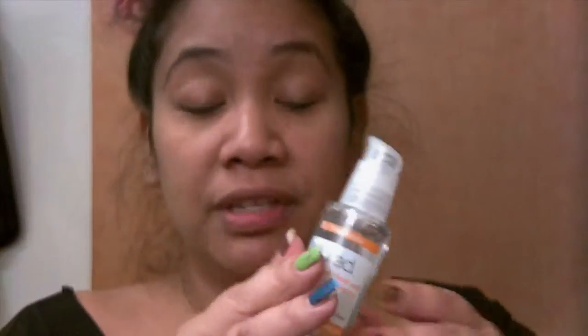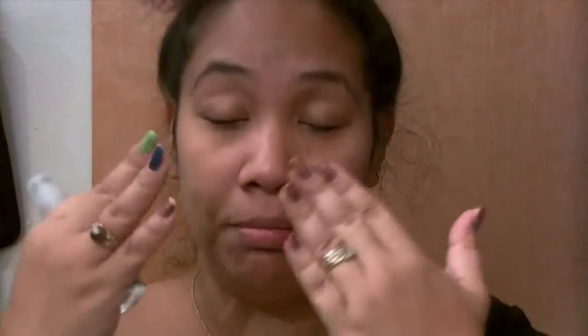This is my own experience and review with the Murad Rapid Age Spot and Pigment Lightening Serum. I'll go ahead and open it up for you so you can see. The pump itself is very, very easy to use. You just pump out a little bit, then I dab and massage it in. I've been using it every day for the last 10 days or so.